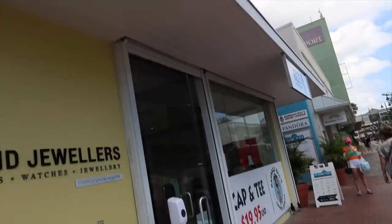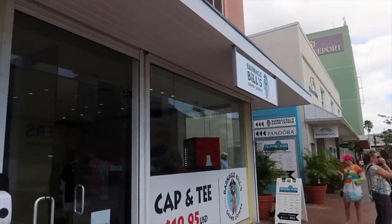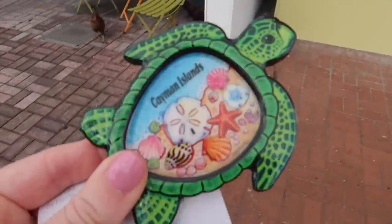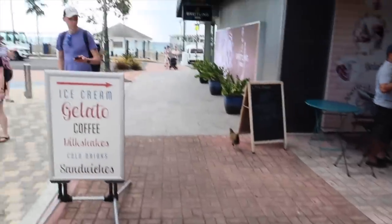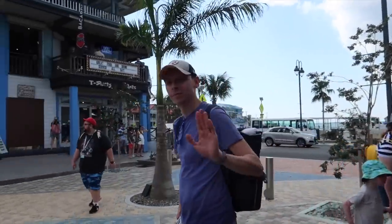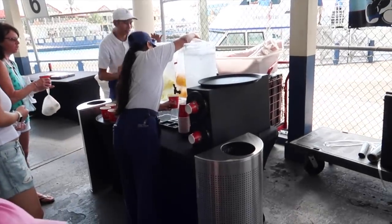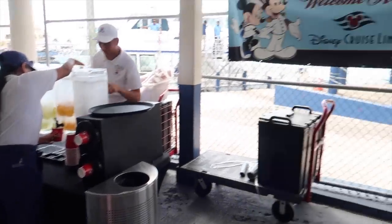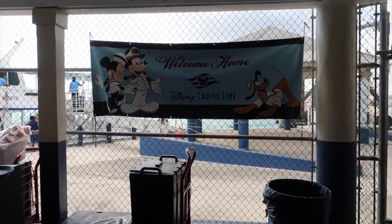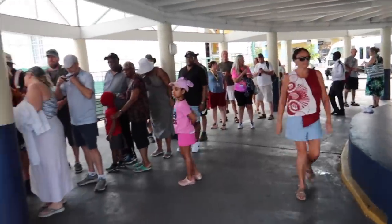I just got my magnet from this store, which is called Barnacle Bills. It's really cute stuff. This is my magnet. And your port is literally just here, so super close. Should we get back on the ship? Let's go. So at the port, Disney are doing all sorts of fruity waters or regular water. Look, this is Welcome Home, Disney Cruise Line. And a tender has just pulled up, so we're just going to get in the line and go back to the ship.